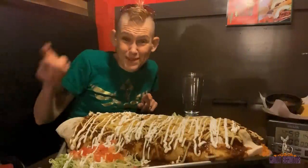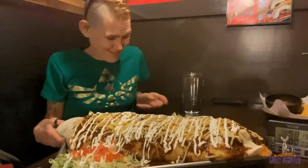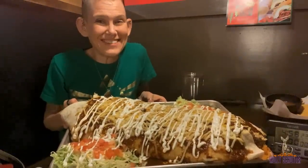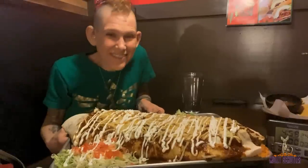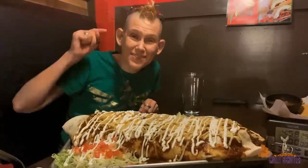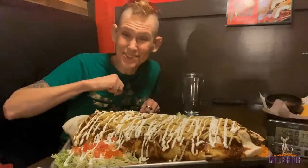Alright guys, so the burrito came out. It looks slightly larger than the picture. 7 pounds. I don't know if that's a 7-pound burrito. It's a full sheet tray. So I'm going to kind of go against the fact that this might be a 7-pound burrito, because I've eaten 7-pound burritos before and I don't know if that is one. I guess we'll find out, right?